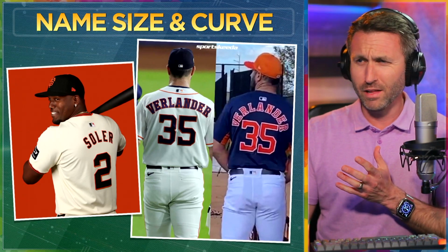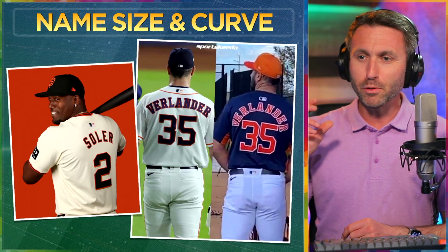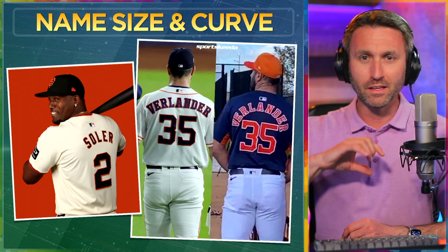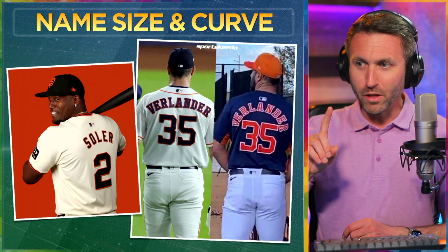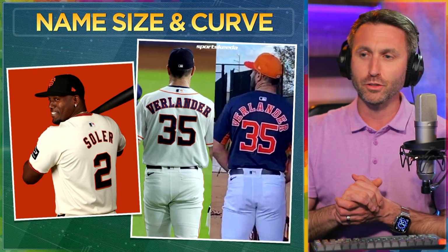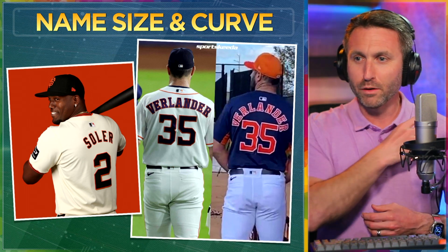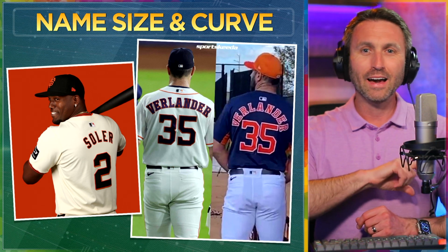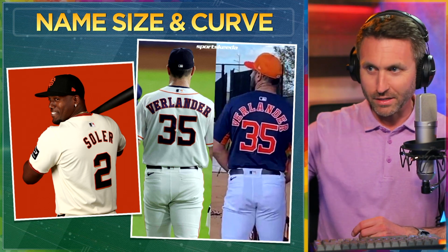And then I think, last but not least, is just the name size and curvature, like the proportion of Soler's name on the back. It should just be much bigger. It's only 5 letters and a single number 2. The name, like the old Verlander on the left in the cream-colored Astros jersey, is typically what you'd see on a player's back, right? The name going from shoulder blade to shoulder blade, kind of an arch, not necessarily the whole rainbow type curve like it is on the right.